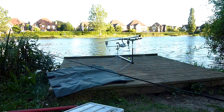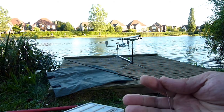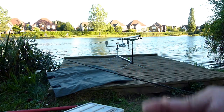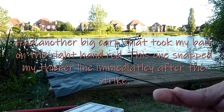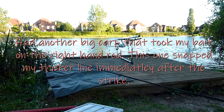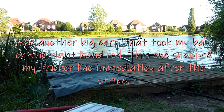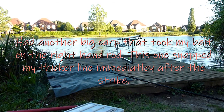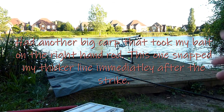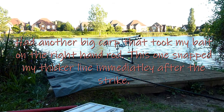I went back to this right hand rod, had a run and it snapped my leader line, so that was not good. That was a big fish as well. So 2-1, I think 2 to that side, 1 to that side. Well, I'm only counting ones, so I think it's a carp. 2 carp, 1 miss maybe.